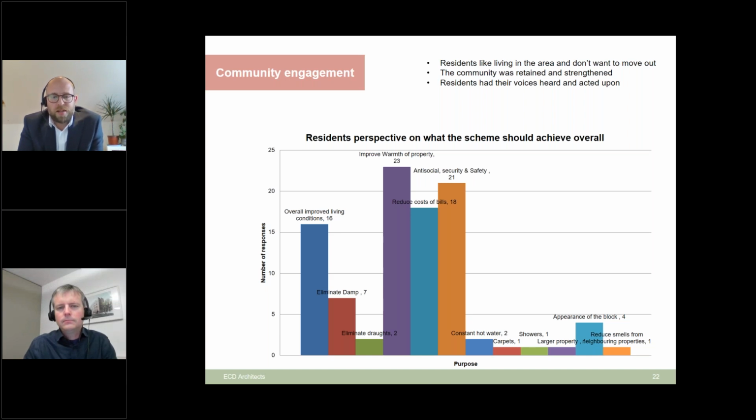One of the challenges we had was trying to take them on the journey from "it doesn't really matter what heating you have" to understanding that if you don't address the fabric, all that heat's going to be lost. So it took a lot of engagement and consultation to get them in the right place and sort of educate them over retrofit.